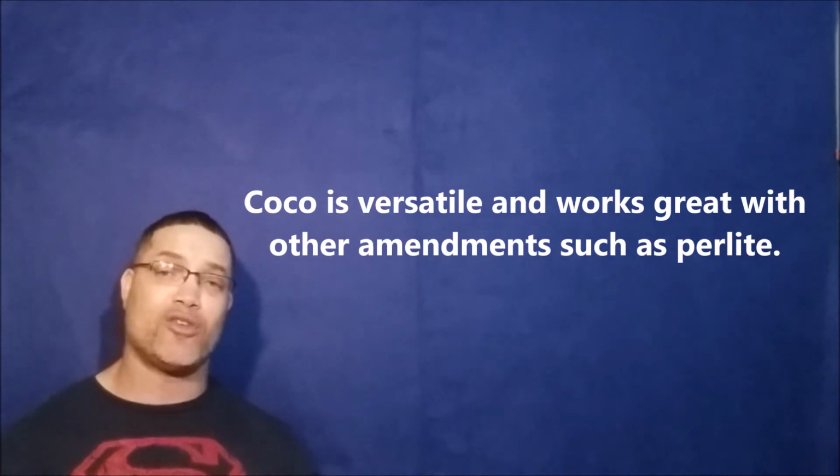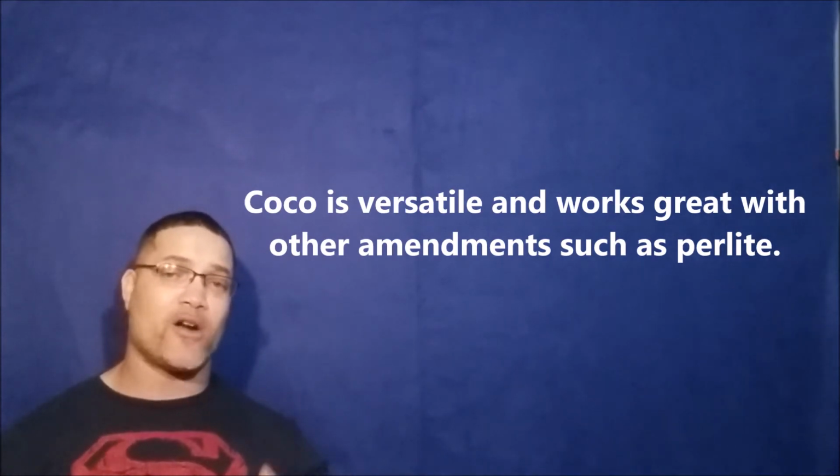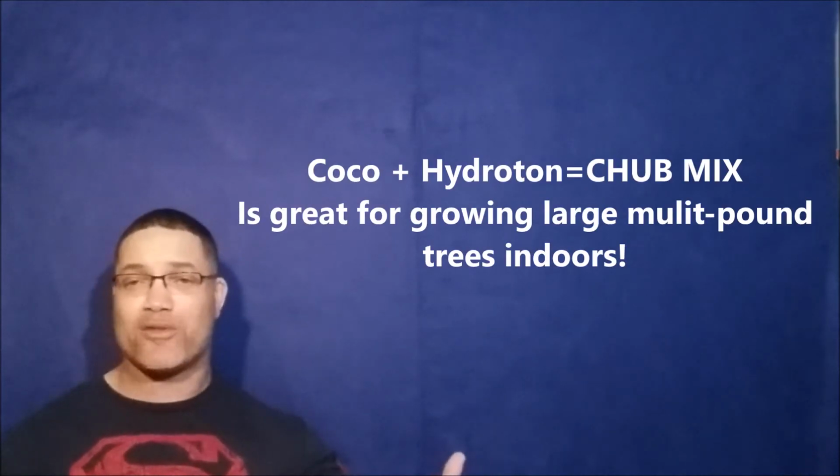Along with that, the next thing, cocoa works great with other amendments. It's very versatile in how you use it. You can flood cocoa, you can drip cocoa, you can water it by hand. A lot of things you can do with it. So it's very flexible, but it also works well with perlite. It works well with hydroton mixed in. They'll call that chub mix. That's the common term you'll see online.